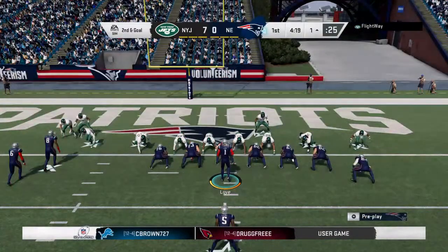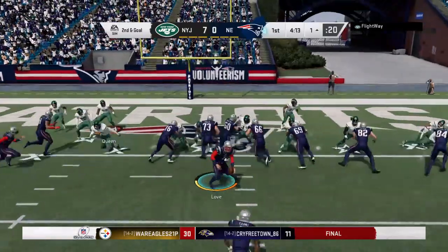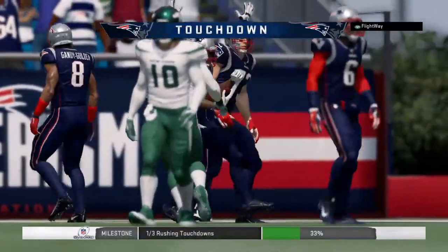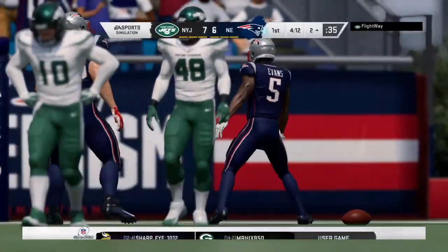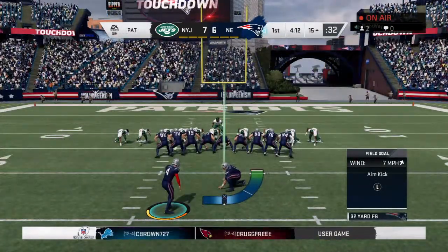Here we go. 60, orange. Let's go, Heavy. Heavy, what you got? Let's go. On second down now, it's Evans. And he is in. Touchdown, New England. A great play there, taking it in as his guys are on the board here in this first quarter.